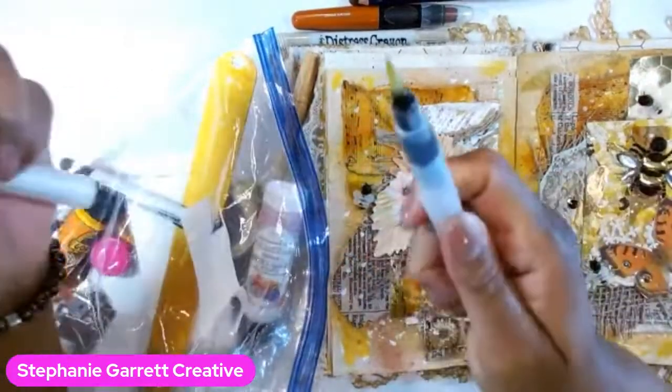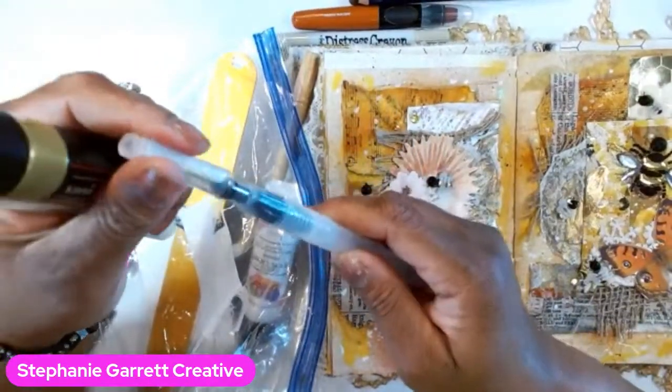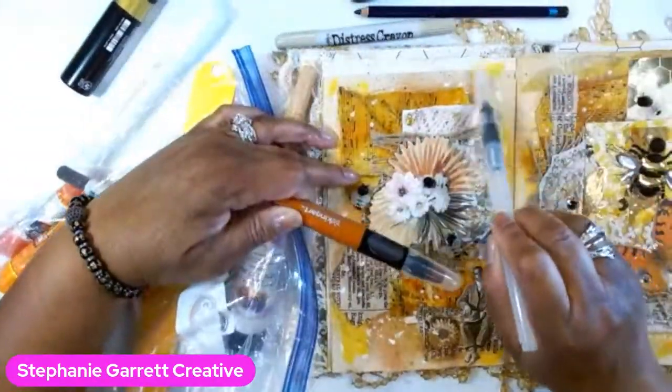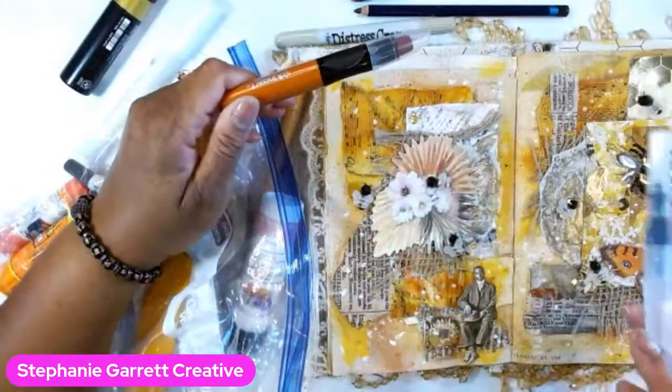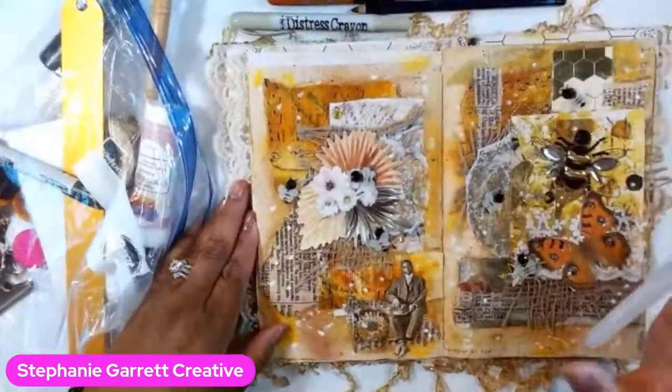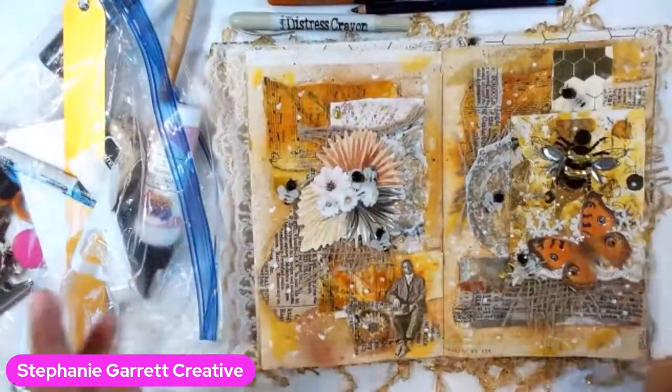You could tell I used it. So I took that so I can use it when I use the crayons, I can move the color around the page, right? And then what I did was I just left it open overnight so it could dry. And when I woke up the next morning, it was dry.